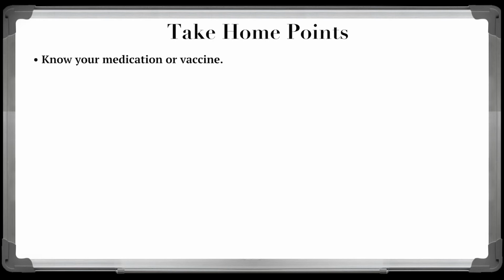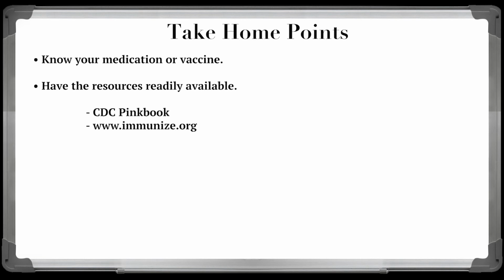Now let's talk about our take-home points. First, the need to know your medication or vaccine so you can make sure you are preparing the correct one for your patient. You should always have some resources readily available that can help you with questions regarding particular vaccines or their components. Such resources include the CDC Pink Book, or one of my favorite websites, immunize.org.